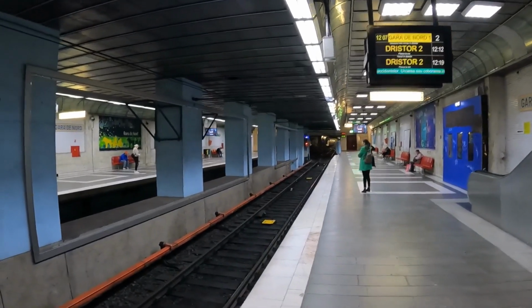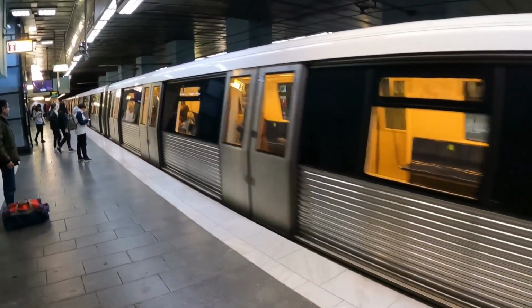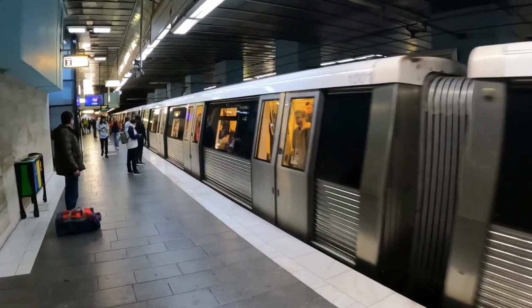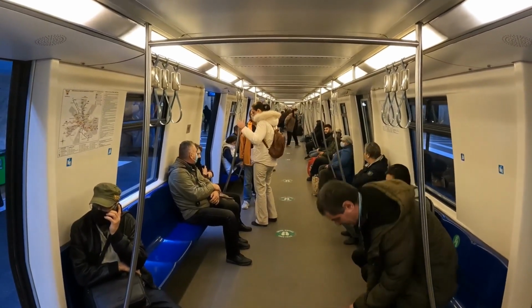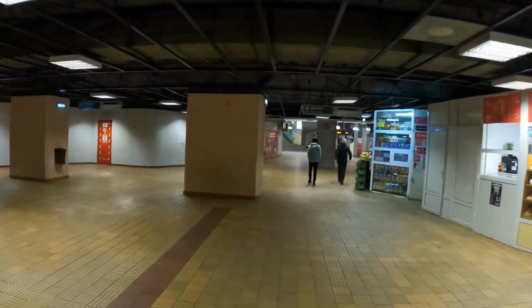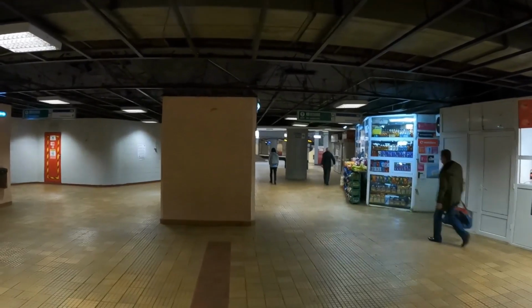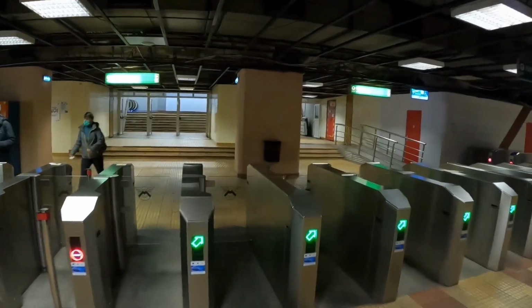Now I will take the subway from here. This is how the subway looks here in Romania. It's a pretty long one. Over there is the connection with the subway line too. I will go out to here. Good.